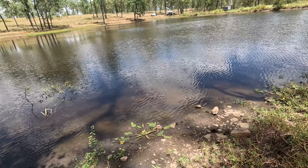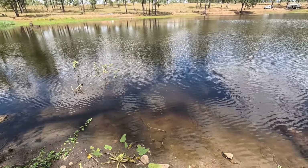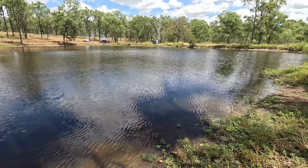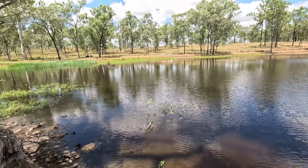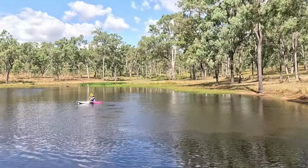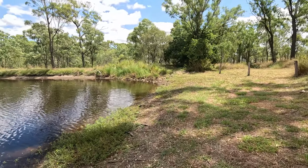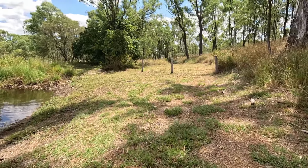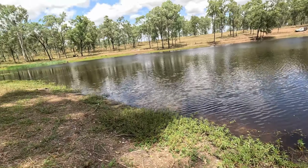How good is this big dam? Yeah, the water's dirty, but it's clear. It's just stained from tree leaves and whatever else. But massive big dam. Might have to go and jump on a kayak and go for a paddle. So if the dam was full, this here is the spillway. She'd be overflowing and running straight out through there. So it is down probably a good 2 or 3 foot from being full.